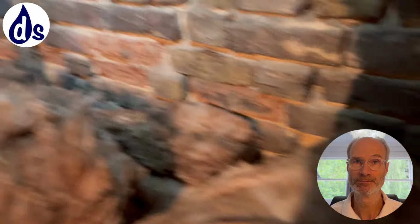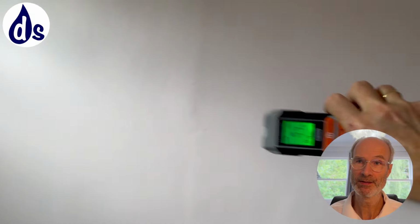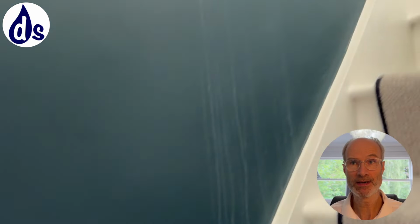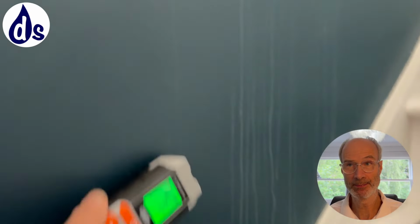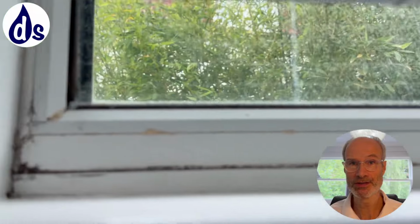So this wall, again using the damp meter, but this time at ground level, just to see how much dampness there is, and there is damp there. It appears that the ground level has been damp proofed, which is hiding the damp. It's not dealing with the damp. The damp is the render and it should be dealt with. Notice the condensation dribble marks and the mold, and this tells me that there's also a condensation problem.